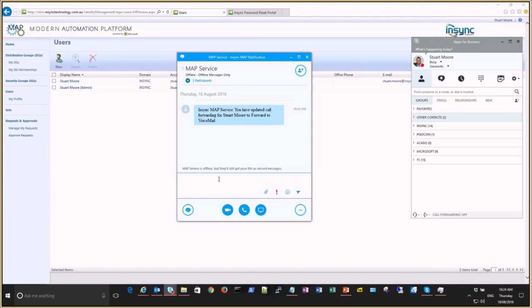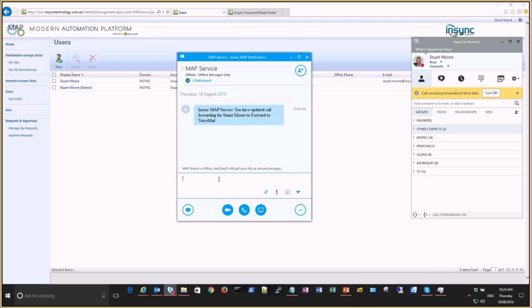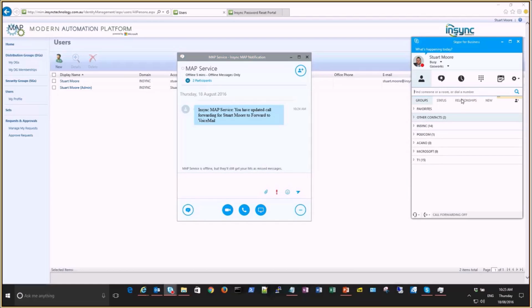So you can imagine if you were actually doing this on behalf of someone else, you wouldn't do this for yourself, but you can imagine that this would actually alert them to say, hey, we forwarded your phone because we know you're going out or you're going on leave or you're going to be away. So this is something that an administrator or a reception team or someone can do on behalf of other people. So you can see on my Skype client on the right-hand side that calls are being forwarded to voicemail. So that's the system doing that automatically. I don't actually have to go into Skype for Business and do that at all. So I'm just going to turn that off.